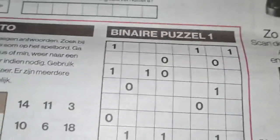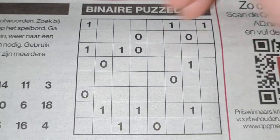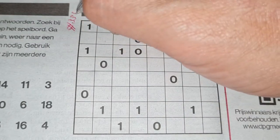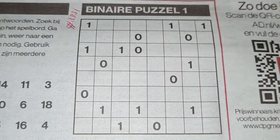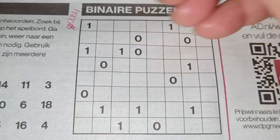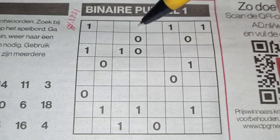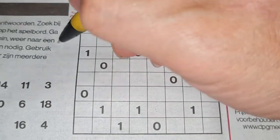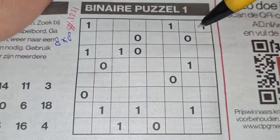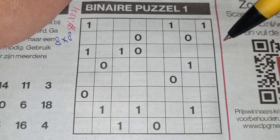But first we will solve this baby, and this one will be number 3331. Alright. Before I start, let me see what kind of binary puzzle this one is. 1, 2, 3, 4, 5, 6, 7, 8. It's an 8 by 8 binary. That means that in a row or in a column there are always 4 ones and 4 O's.